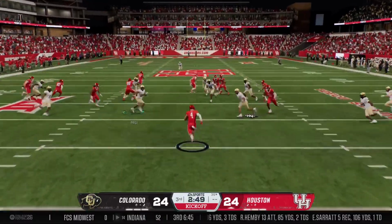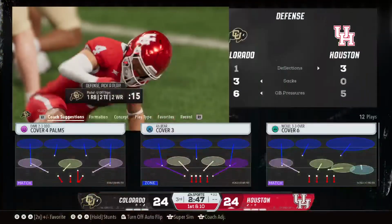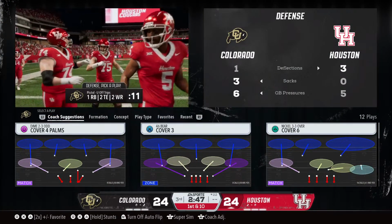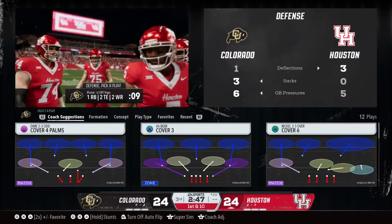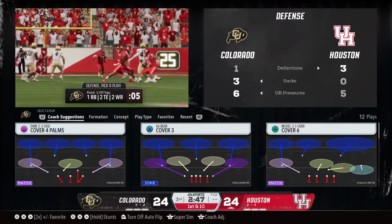On the run from inside his own 5. Nice job executing all of the assignments as they put a stop to that return at the 22. Houston sending the offense back onto the field. Their lead is gone, and they'll try to grab it back on this drive.